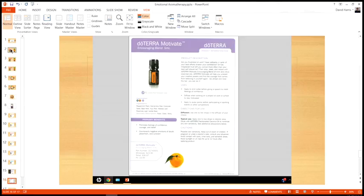So this is the Motivate, and you can see it shows the bottle, and this is where you can see the ingredient list. Motivate includes peppermint plant, clementine peel. So right off the bat, you can see the mint and the citrus. And then they also have some coriander seed, basil, yuzu peel, whatever that is. I'm trying to read this, so it's a little bit fuzzy. Melissa, rosemary, and vanilla bean.